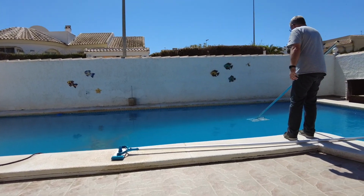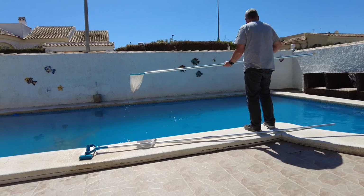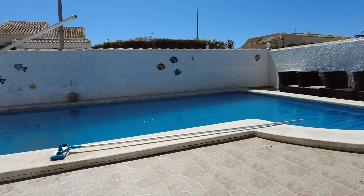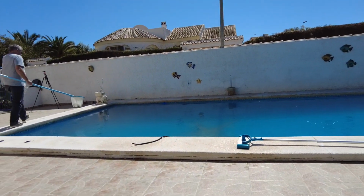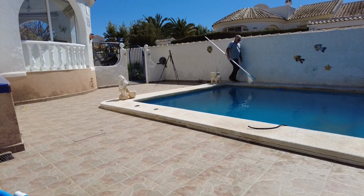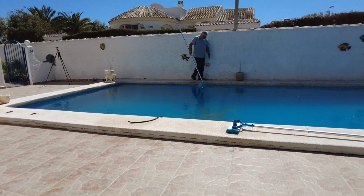So Steve's finishing off now, just going around the top of the water, taking off leaves and whatever else is floating on the top. Sometimes you get lots of flies and wasps. And also he checked the skimmers over there just to make sure there's nothing in the filter bins. Yeah, so there you are.